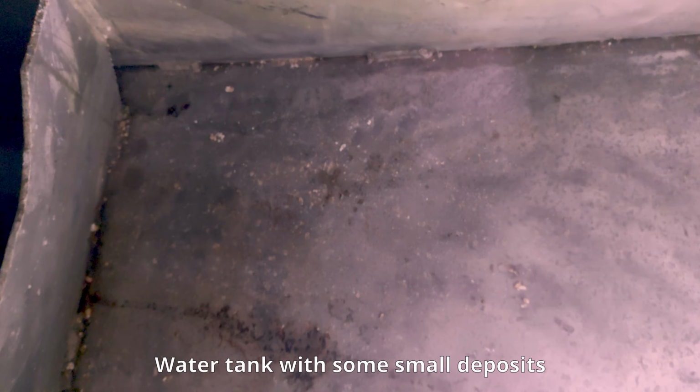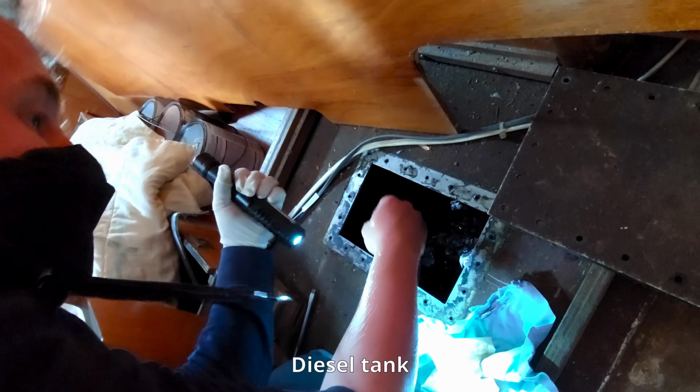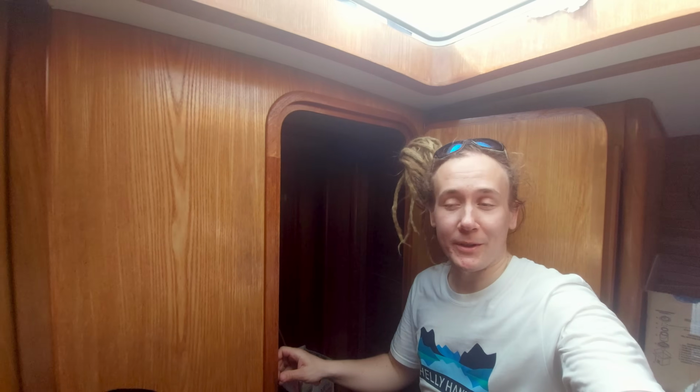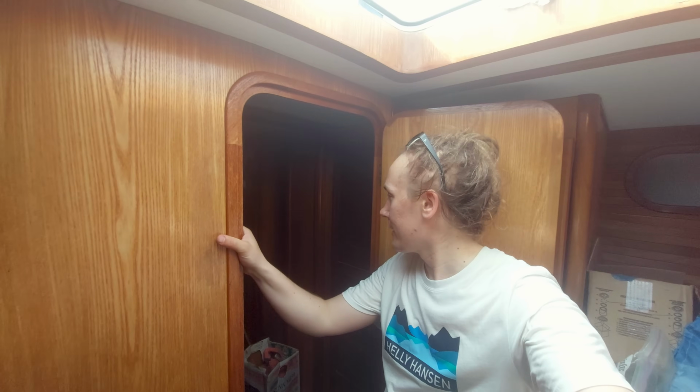There were big inspection hatches, which is a really good thing, and the tanks were fine, and that's important on a boat like this because they are integral tanks. They are part of the aluminum hull, and if you get problems there, then yeah, it can be an issue. Because they are aluminum, if you have water with some chemicals in it or even just chloride, then you might get some corrosion in there. But we didn't really find any, except just some small pitting in the water tanks.